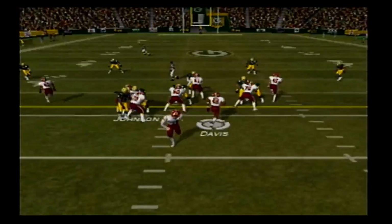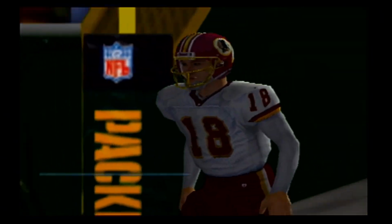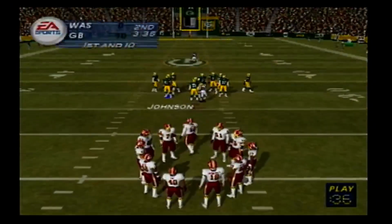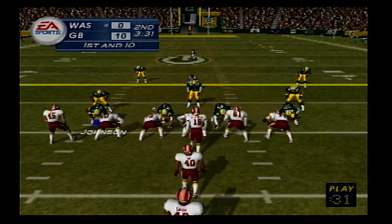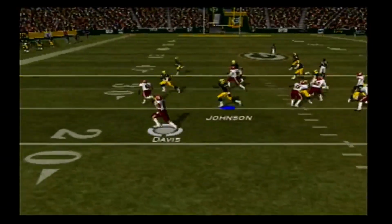Number 18 sets up. Can't bring him down. Wayne records the stop at the 25-yard line. Davis finds some room up the middle and gets the first. That's some good stuff right there. You give it to your back, have him ball straight ahead for good yardage, and you get a new set of downs to work with.